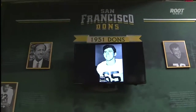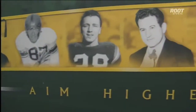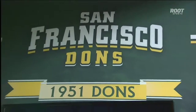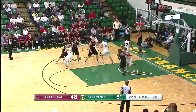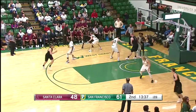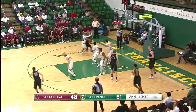That is that great 1951 Dons football team that you talked about, and there was some controversy with that too, right? They should have gone to the Orange Bowl. They were invited, and they didn't go, because they didn't feel that Ollie Matson was welcome. Give them credit for that. Yep, they stood up for it. You bet they did.